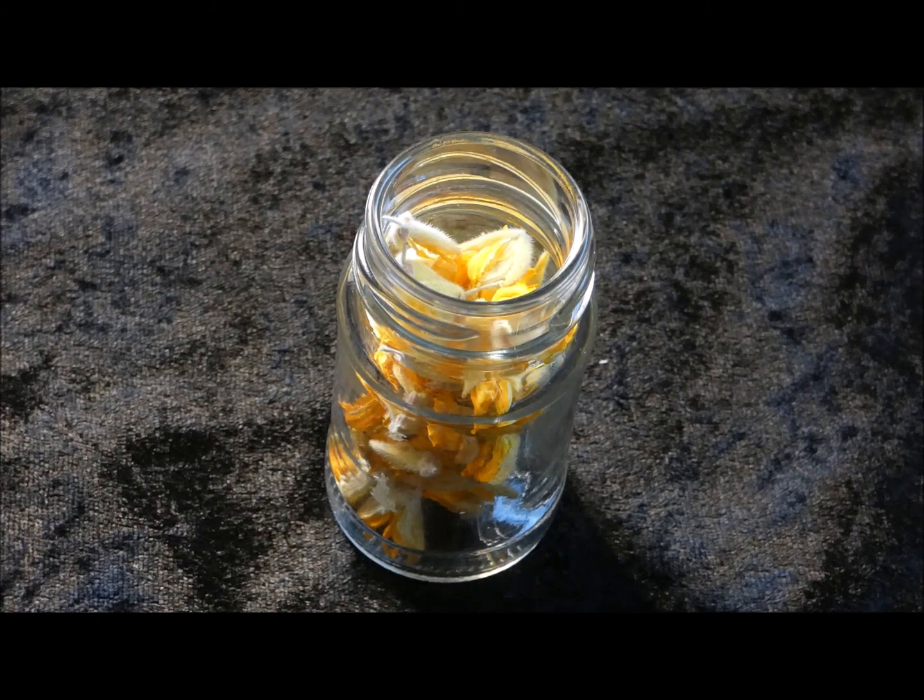Now, Gorse is another plant that I've never worked with, and I have felt really called lately to work with it. I've always viewed it as an absolute pest. It's an introduced plant to New Zealand, and farmers hate it because it has spread all over the place, and they have a really hard time eradicating it.